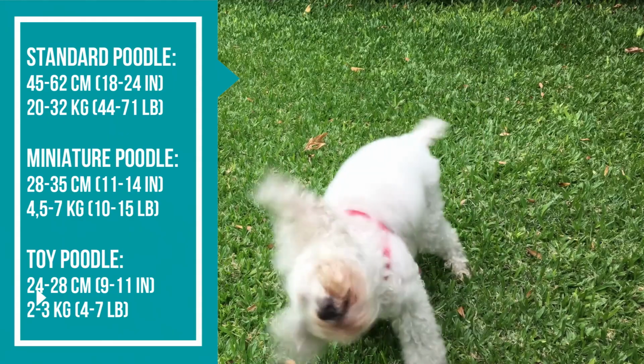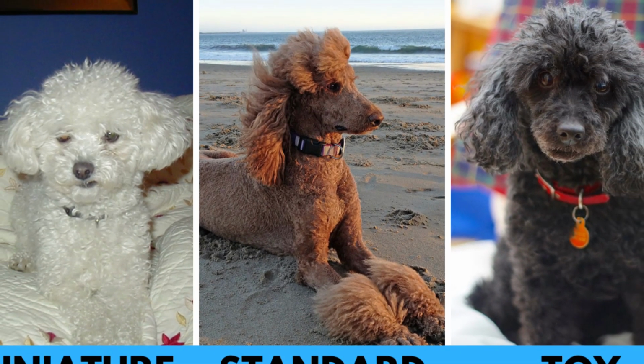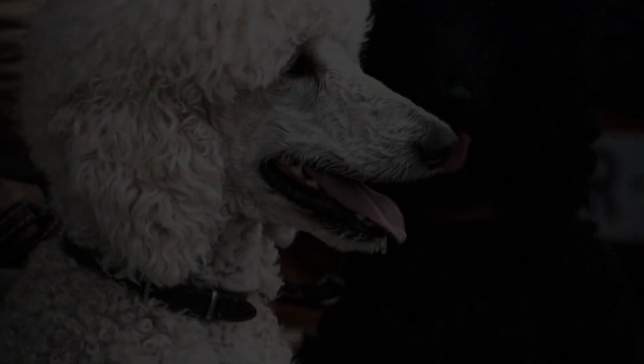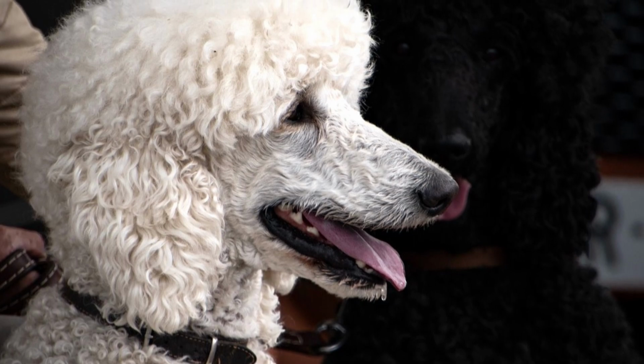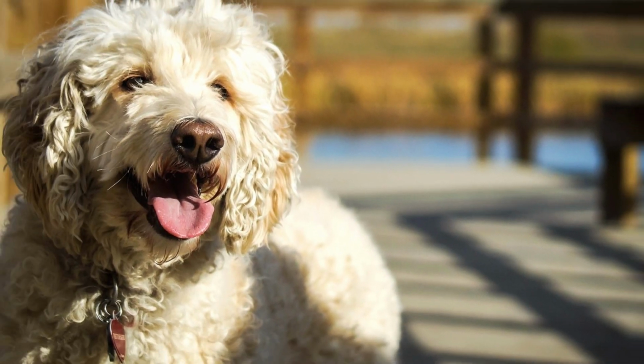All 3 poodle breeds have the same almost non-shedding curly coat that comes in various colors, including white, black, brown, blue, grey, silver, cream or apricot. You can easily find standard poodles in all color varieties, but the smaller versions are most often found in white or cream, but all 3 breeds can be in all the mentioned colors.